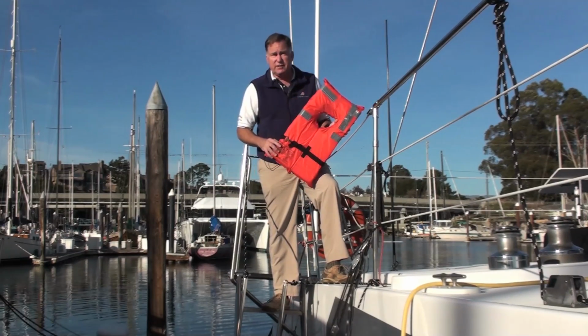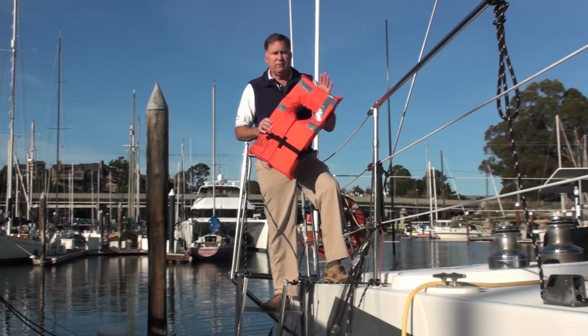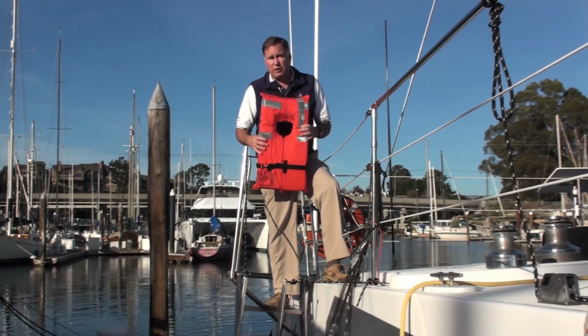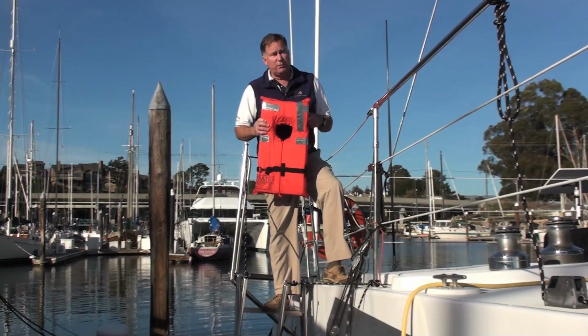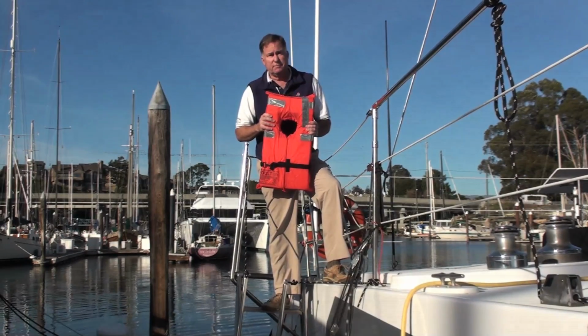And the reason we say that is we want people to wear life jackets when they're on board a boat. Even though these have pretty good in-water performance, it really doesn't make sense for recreational boaters because a lot of people fall off their boats, and if they do, we want them to be wearing something, and they probably won't be wearing this. So we put this in the commercial category.